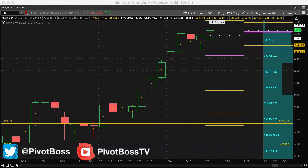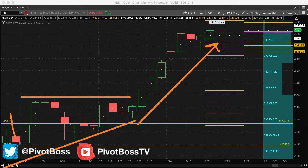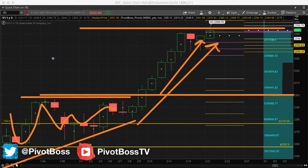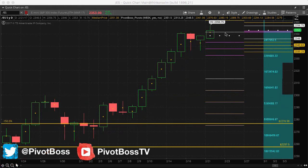Here's a look at the daily time frame of the ES. One thing to notice here is obviously we've been in a very bullish uptrending market. We had a very tightly coiled pattern heading into that breakout. Once price got above 2300, it was a full-on push right into 2350. That was a 100% extension on a weekly basis.